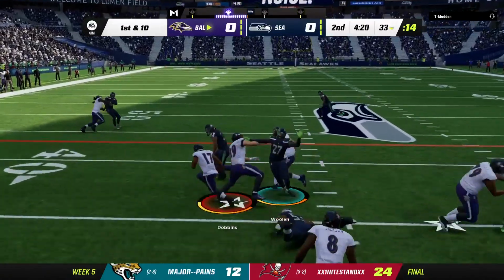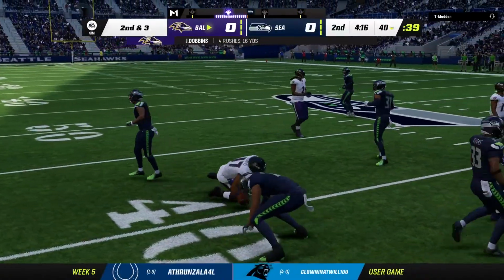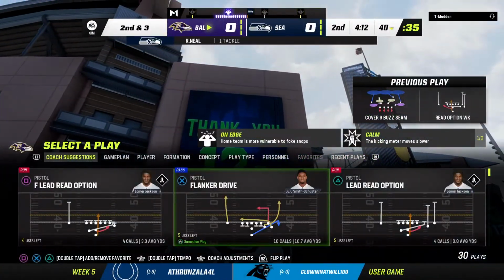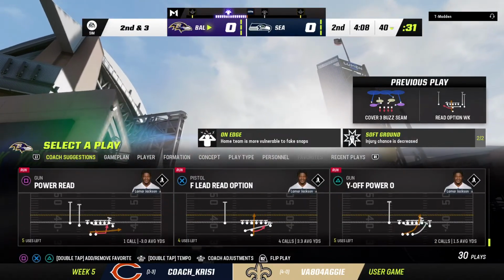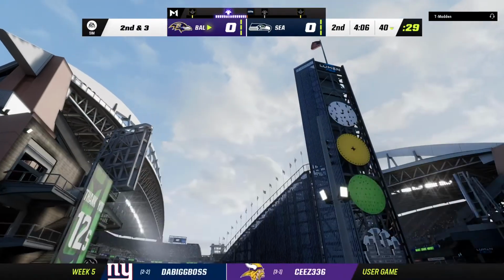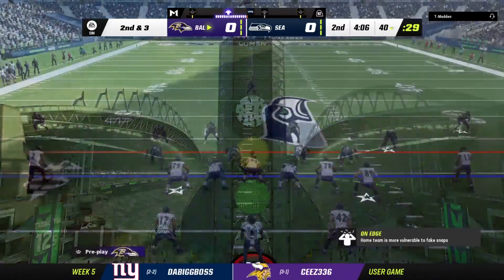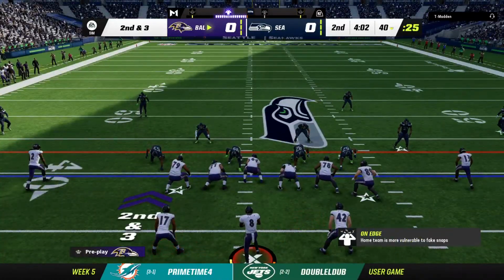On 1st and 10, it's Dobbins. And he'll get this up to about the 40. A solid run on 1st down. Gain of 7 leaves him with a 2nd and 3. Well, no matter how they phrase it, staying on schedule, staying ahead of the sticks, whatever you want to call it, 7 yards on 1st down, that fits the bill. A good run, got 7 on 1st. Here's 2nd and 3.